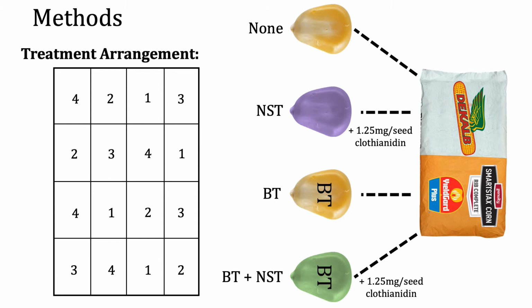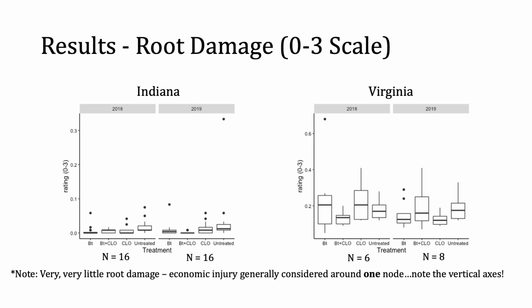Now I'll get into the results of this trial, starting with root ratings. Here are results for root damage. Again, it's on a 0 to 3 scale. And just to orient you to the plots, on the left we've got Indiana, and on the right we have Virginia. On our horizontal axis, we have our treatments, separated by years with 2018 on the left, 2019 on the right, and then on the vertical axis, we have our ratings.